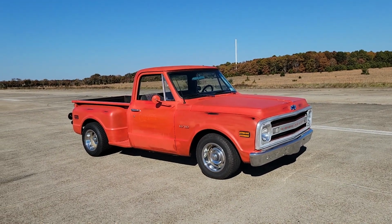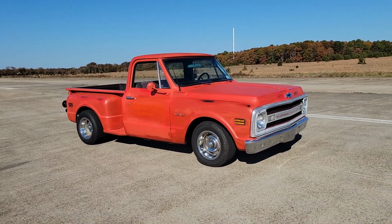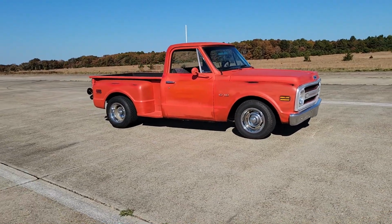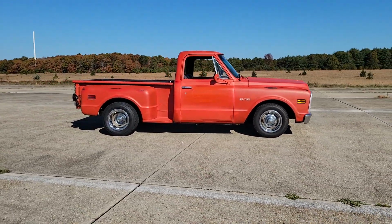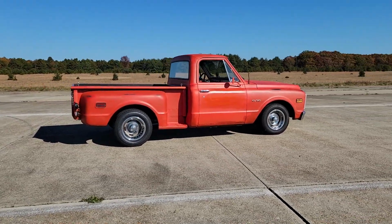They have a really cool truck, a 1970 C10 Stepside, sitting on rallies with brand new tires. Got some big fat Coopers on the back. It's a 383 stroker, Turbo 400, aluminum heads, headers, dual exhaust.